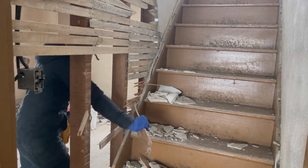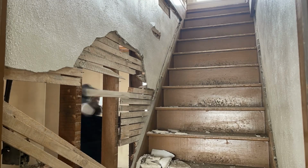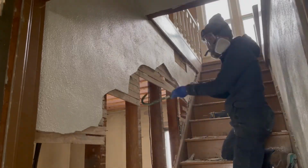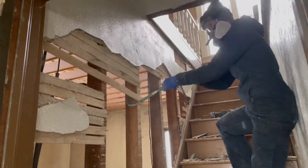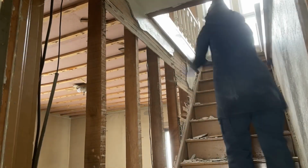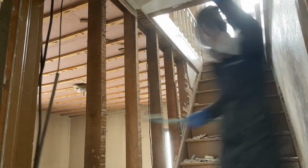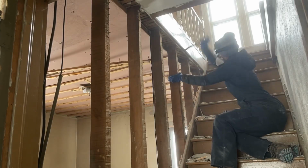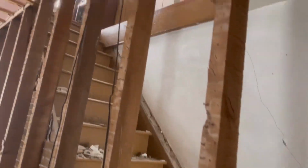These were very tricky to get out because they were built in between the studs and the staircase, so I ended up just jigsawing them out. Now we do this same exact thing to this side.